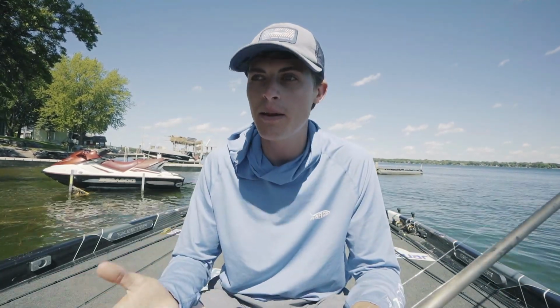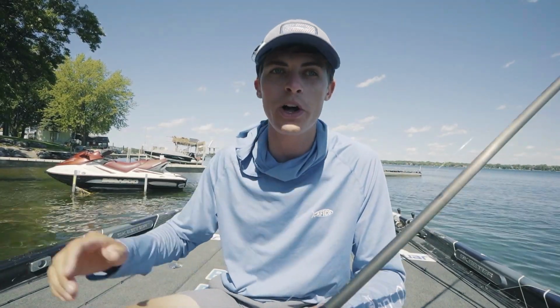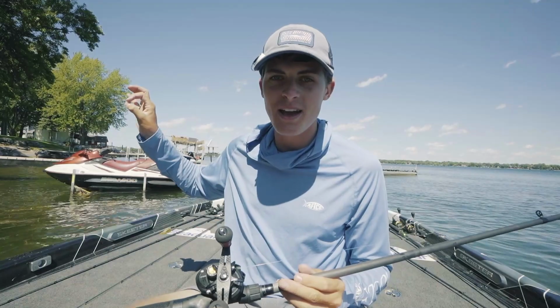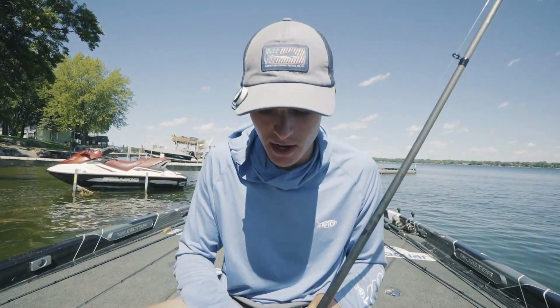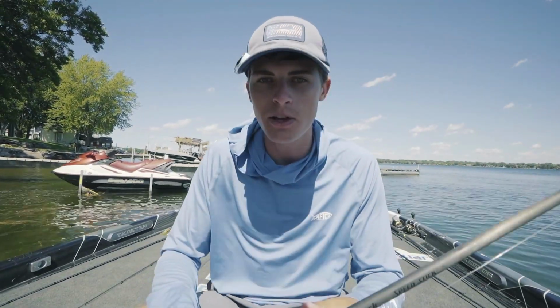Sometimes I'll throw braided line if the water clarity is dirty enough, but right now we have super clear water, and so I want to match my jig color, a green pumpkin, to the forage they're eating, whether it's the crawfish or the bluegills they're eating underneath the docks. And I also want to match my line size and line type to how clear the water is.